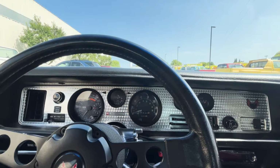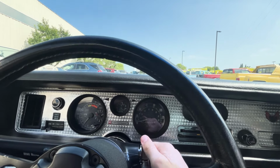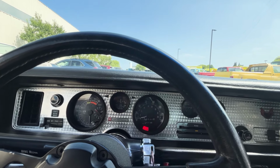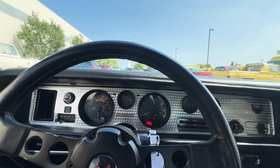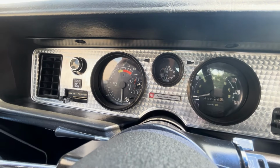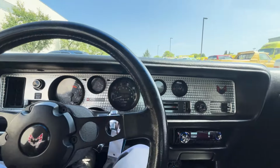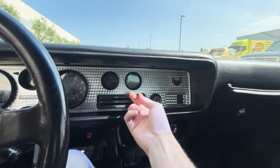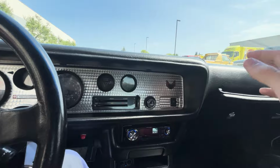Let's go ahead and get this fired up, and we're gonna take it for a spin and show you guys some of the other features it's got. As you could hear right there, this thing fired up without hesitation and settled instantly into a smooth idle right around that 750, 600 RPM mark. We'll go ahead and get the fan tested here. As you can hear, it did kick on.